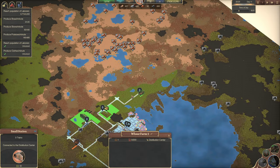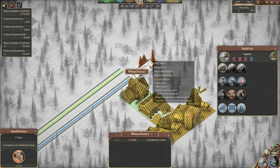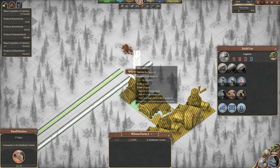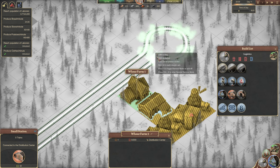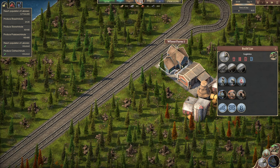Do I want to split the track here and have... No. We're just going to have this. We'll come up two tiles. Nope. Up two tiles. Down two tiles. And then join that back into itself. Well, then... Yep, go away.